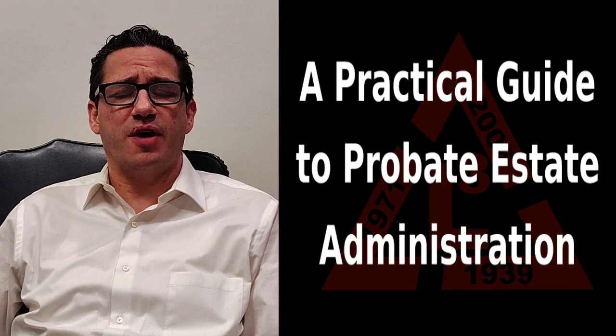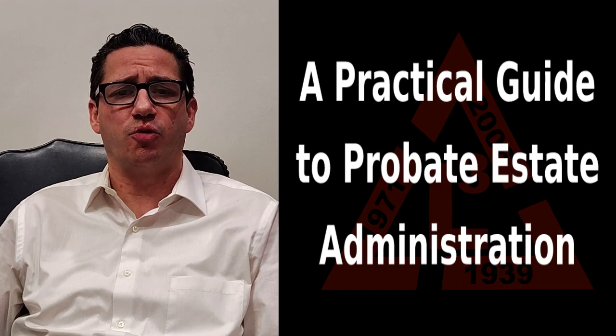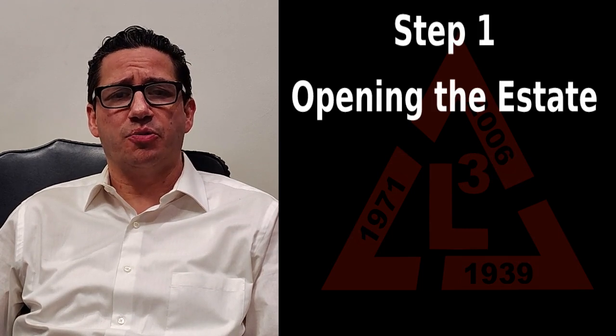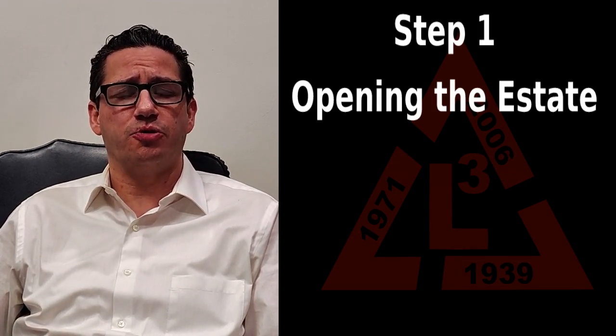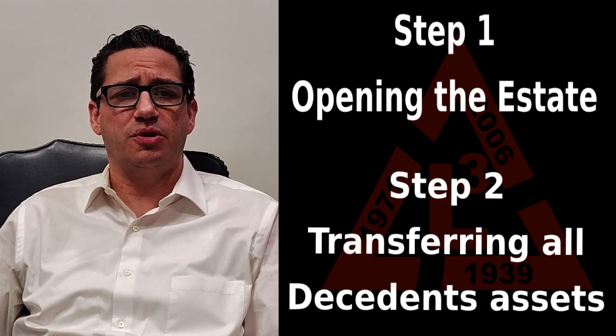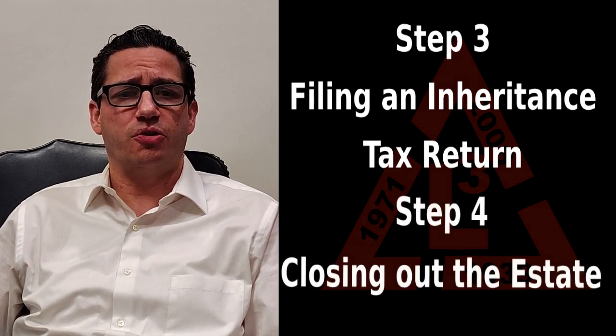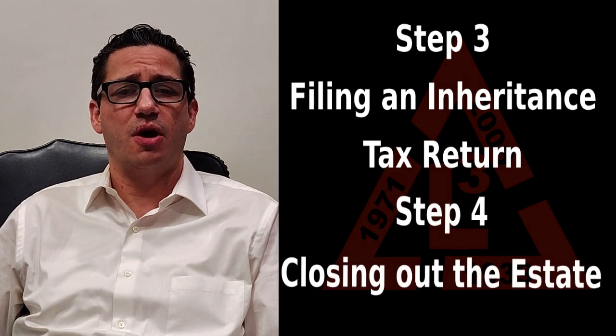Every estate has its own set of facts, but at the end of the day, the administration process will follow the same formula of the following four steps in this chronological order. Step 1 is opening the estate with the Register of Wills office in order to appoint a personal representative. Step 2 is closing out all the decedent's assets, consolidating them into an estate checking account, and then paying all the estate expenses. Step 3 is preparing and filing an inheritance tax return. Step 4 is paying inheritance to all the estate heirs and closing out the estate through an estate settlement agreement or court final accounting. Now I'm going to break down each of these four steps a little further.